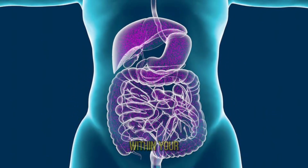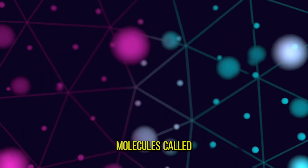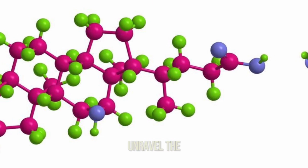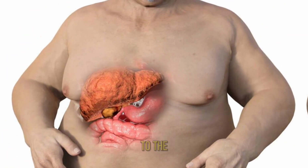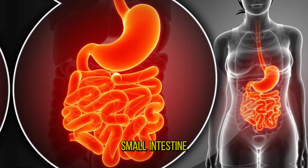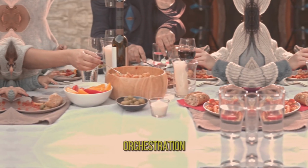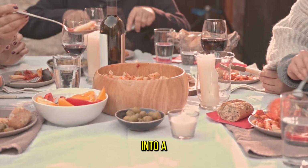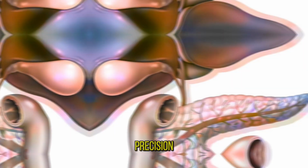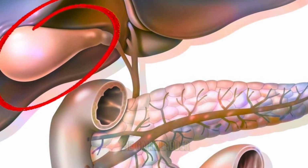Imagine a hidden world within your body, where tiny molecules called bile salts wield the power to unravel the mysteries of fat digestion. From the depths of your gallbladder to the intricate pathways of your small intestine, their silent but mighty orchestration transforms the daunting task of breaking down greasy meals into a seamless dance of molecular precision. Your journey starts in the gallbladder.